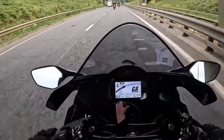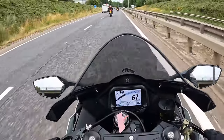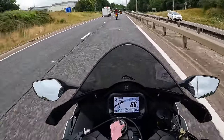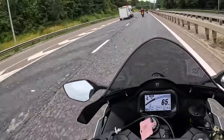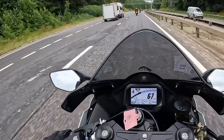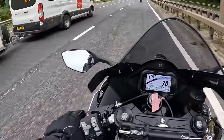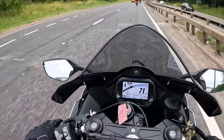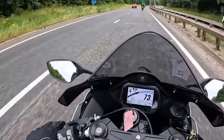The seat isn't too bad either, to be honest. The seat is actually surprisingly comfortable. So that riding position, my knees are bent at an acute angle, pretty much the most I can bend my right knee, to be honest.